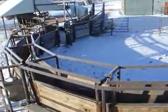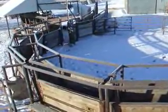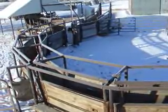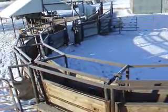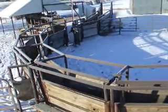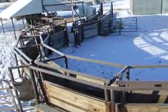So if somebody had limited help, this would work pretty good. 2 to 3 people could do a pretty good job of working cattle. 3 people, especially if the person back here works quietly, can keep those cattle just flowing. And sometimes you don't even have to move. They'll follow each other right on through.